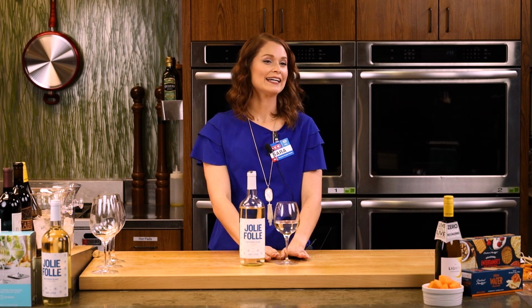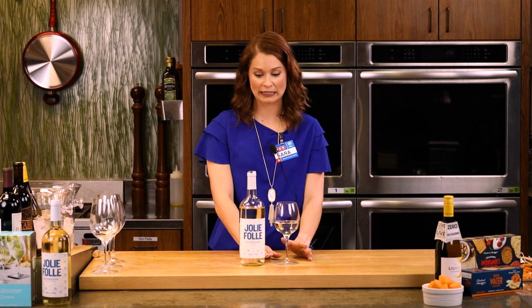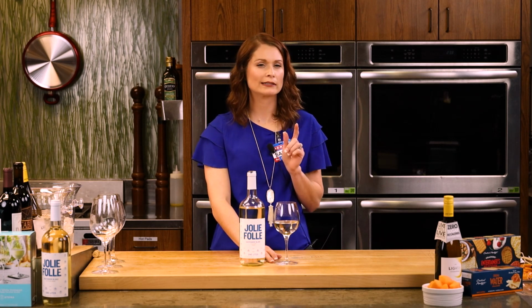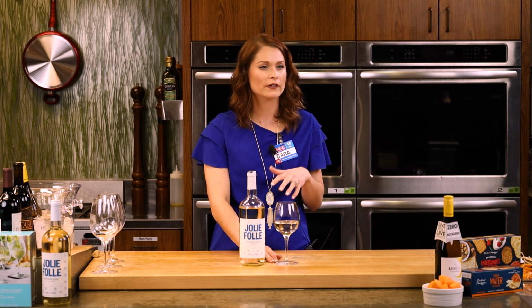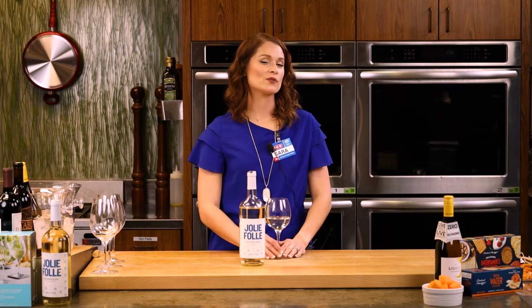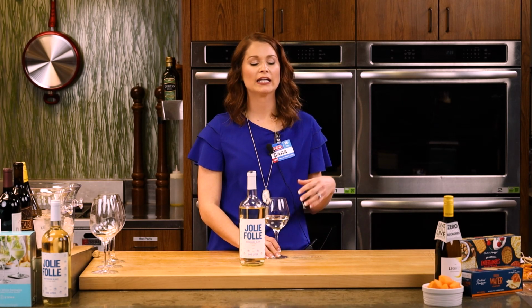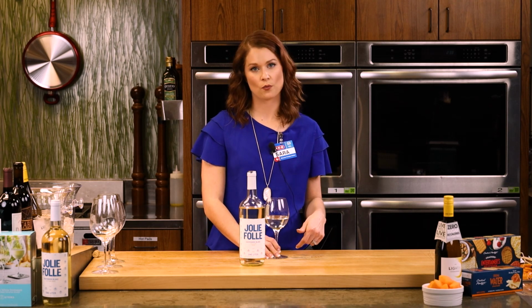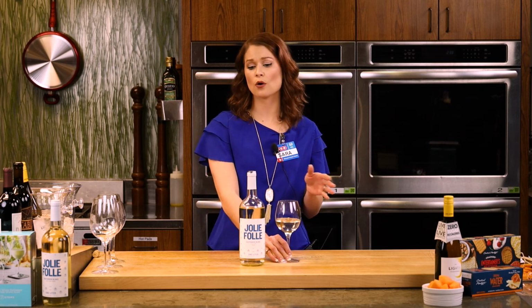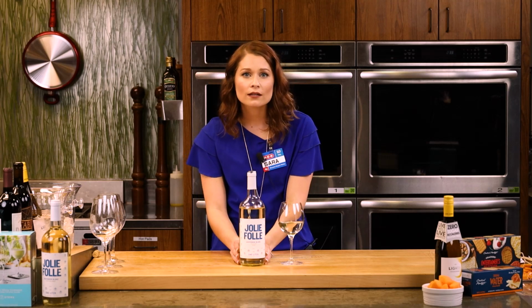Anyway, when you first start smelling it, I did say cherry at first. No, I meant cherry blossom, orange blossom, that kind of effect, not actual cherry. But you do get some notes of white peach in here, very light and airy within the wine. Just really easy drinking. It goes down so well, and plus, look at this bottle.